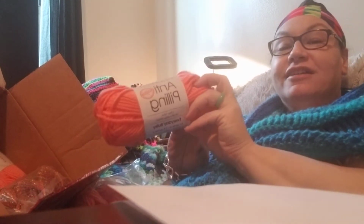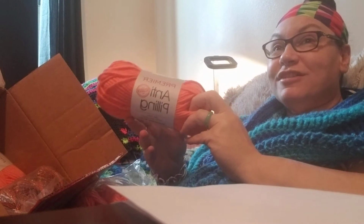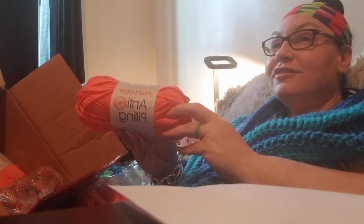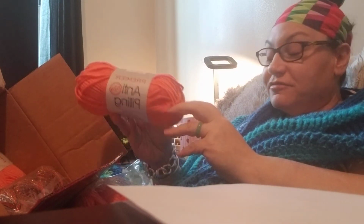Just like your yarn host Jen of Cinnamon Stitches. I know she loves her coral. Girl, I gotta tell you, I love me some coral. Coral does it for me. It really does.